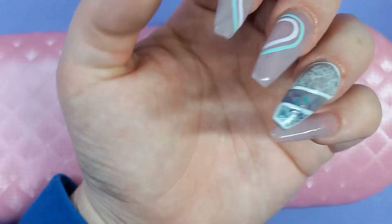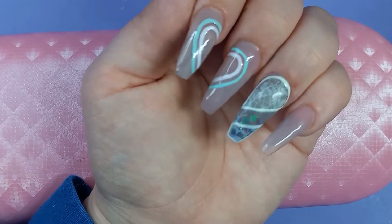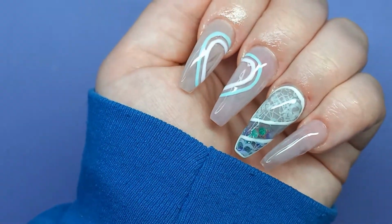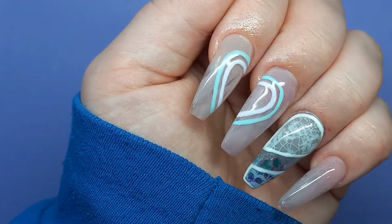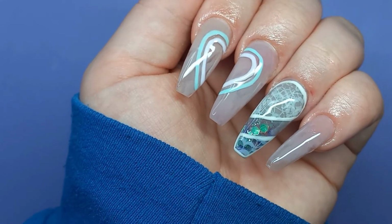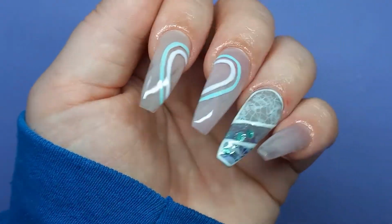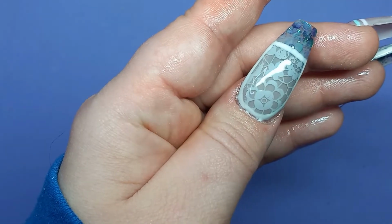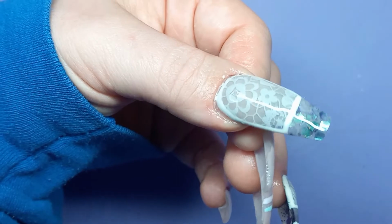And here is my finished set. I think that overall these came together really well. I like the subtle heart design on the index and the middle finger, and I absolutely love how the ring finger and the thumb came out. Definitely think that last minute addition of the outline brought the whole thing together.